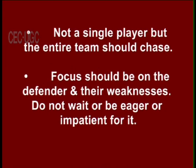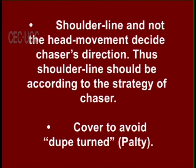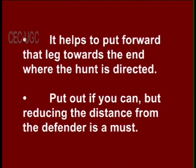Do not wait or be eager or impatient for it. Shoulder line and not the head movement decides the chaser's direction. Thus, shoulder line should be according to the strategy of a chaser. Cover to avoid a dope turn, it helps to put forward the leg towards the end where the heart is directed.